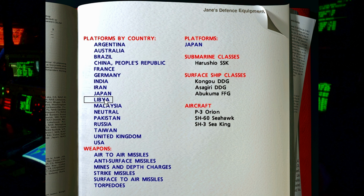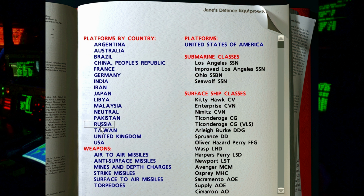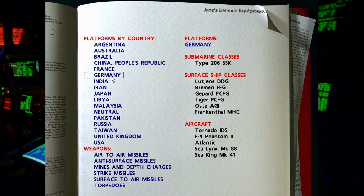So maybe not so much in this game, but I believe other countries did import a lot of Type 206, or variants of the Type 206.